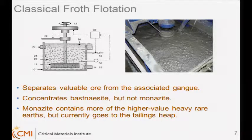What that does, if you've crumbled your Oreo cookie in the milk, is the Oreo cookie will float to the top on the bubbles. That's used in mining to separate ore from the other stuff, which you might refer to as just rock. Technically called gangue, which is a lovely word, I think. Froth flotation at rare earth mines concentrates bastnasite, which is one of the rare earth ores. It does not concentrate monazite because monazite does not attach to bubbles. Monazite contains more of the higher value rare earths, the heavy rare earths, but it currently goes into tailings heaps.